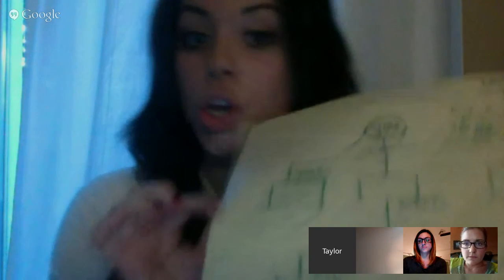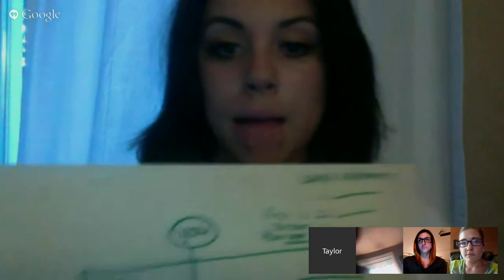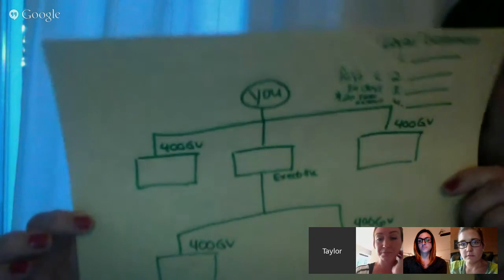So the first step is you're going to go into your eSuite. You're going to go to Document Library, and you're going to search Ruby. And then a Ruby chart is going to pull out. I have one printed off. If you don't have a printer, you can easily write one up. So this is a Ruby chart. I hope everyone can see it okay.